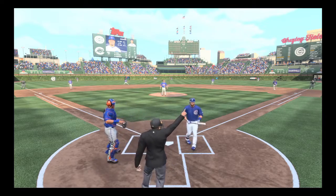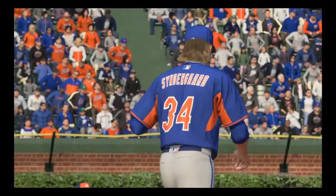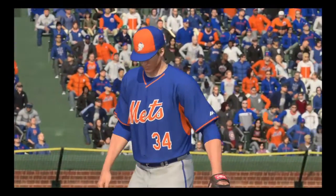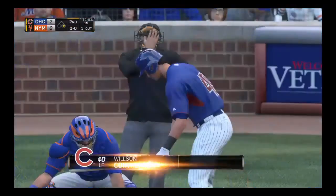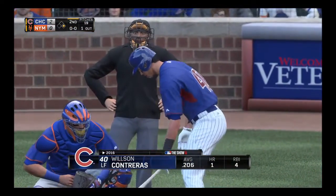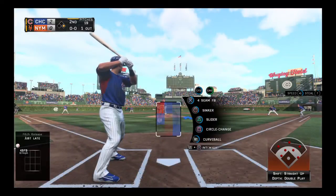And they'll issue the intentional walk here. Interesting decision with the bases empty and one away. Well, you know what? If they get a double play right here, I'll eat my hat. But apart from that, that doesn't make a whole lot of sense to me. Number 40 takes his first shot here with the runner at first now and one away.